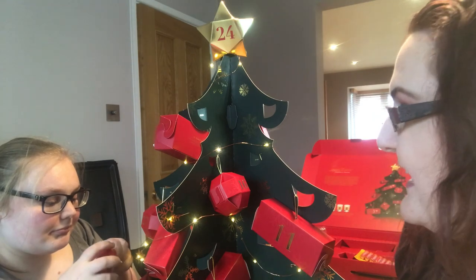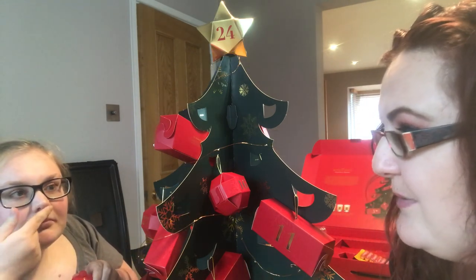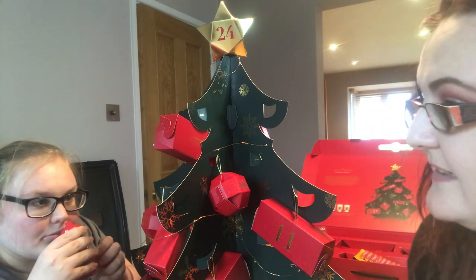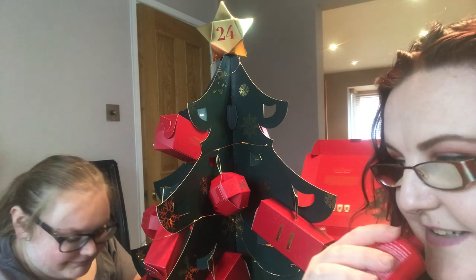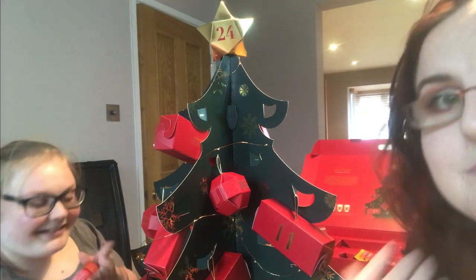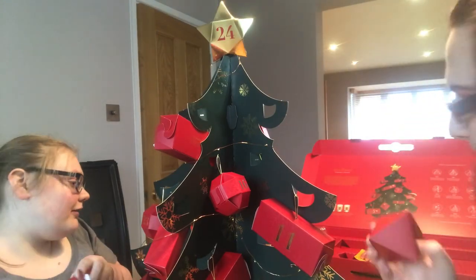I just love this advent calendar. I love that you can put it together and keep it for the Christmas, put it on a side. It smells Christmassy too. Does it? Let's have a little sniff. Oh, it does. It's nice. See, I think it's a sweet orange. Mmm. It smells really, really nice. It smells delicious. Right, so day 6, we're on day 6, aren't we? Yeah, we're on day 6 now.